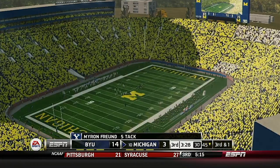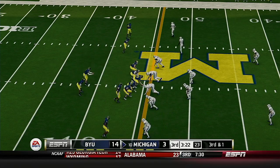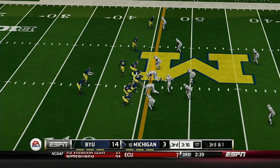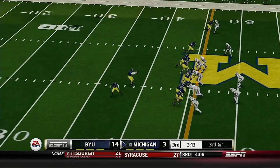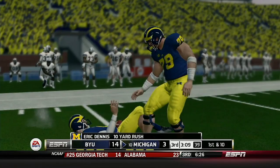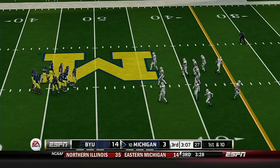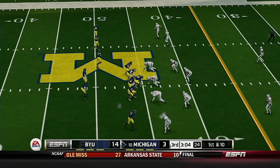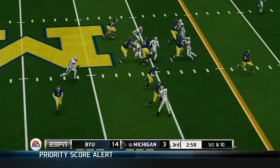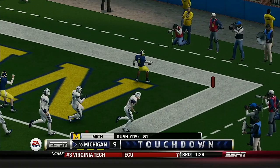Downfield, but he's got to be careful. I like his toughness, but those kind of hits are going to take a toll on him eventually. They'll line it up again on third down. Looking for the corner. Gets out to around the 45. At the 30, to the 10. Touchdown, Wolverines.